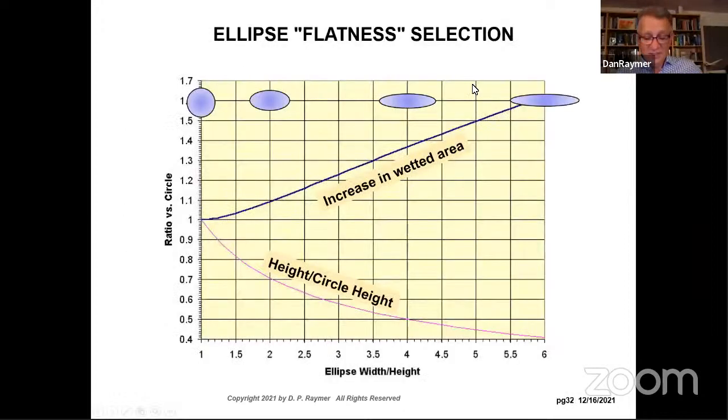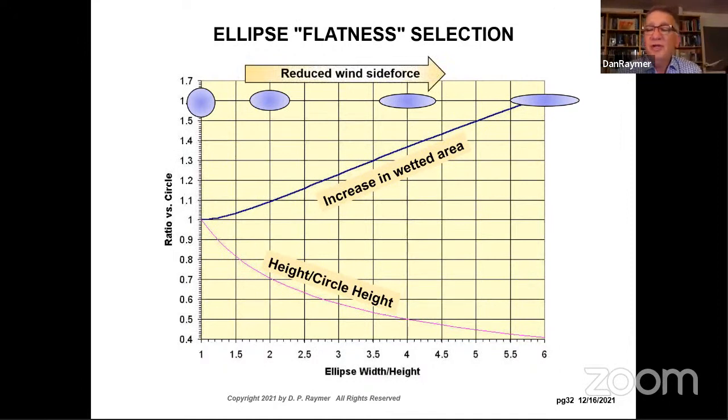All right, now I started the design process, and one of the first things I wanted to do is look at the cross section and basically the aspect ratio of the cross section. Do I have a completely round circle, which has a lot of structural efficiencies, or would I flatten it out? Well, why would I want to flatten it out? If you flatten it out, you get more lift on it, and that might be a good thing. But more important, if you flatten it out, you reduce the wind side force. And that's a big thing.